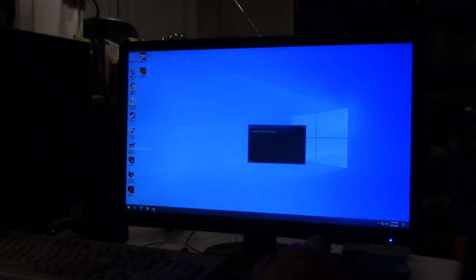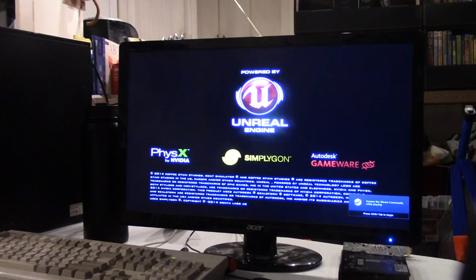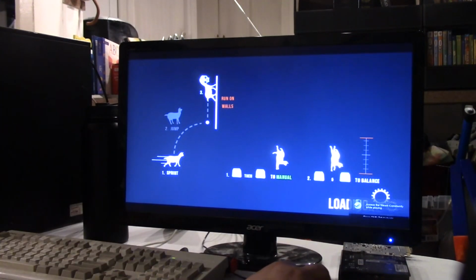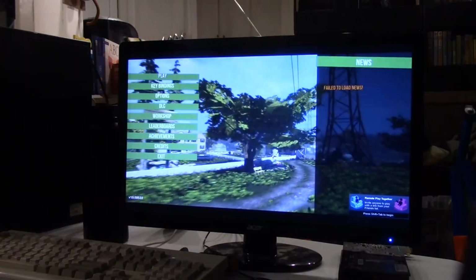Goat Simulator. That's always a fun game. I don't really have a lot of games on Steam, if I'm being completely honest here, because I'm really not that big of a gamer. But I remember when this came out, I had to have it. And I do have speakers hooked up. This is already not looking good. If you look at the gears. Oh yeah, this is not very smooth.